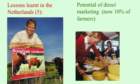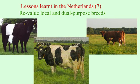The fifth lesson learned is that direct marketing is of major importance again, not through supermarkets. There was this article the other day that 10% of our farmers now, one way or other, have direct marketing linkages with the consumers. Through the internet, sometimes through the farmer shops, there are many, many ways. And they actually call it globalization. So it's a global tendency for a re-importance of local products. Globalization. Interesting, eh?